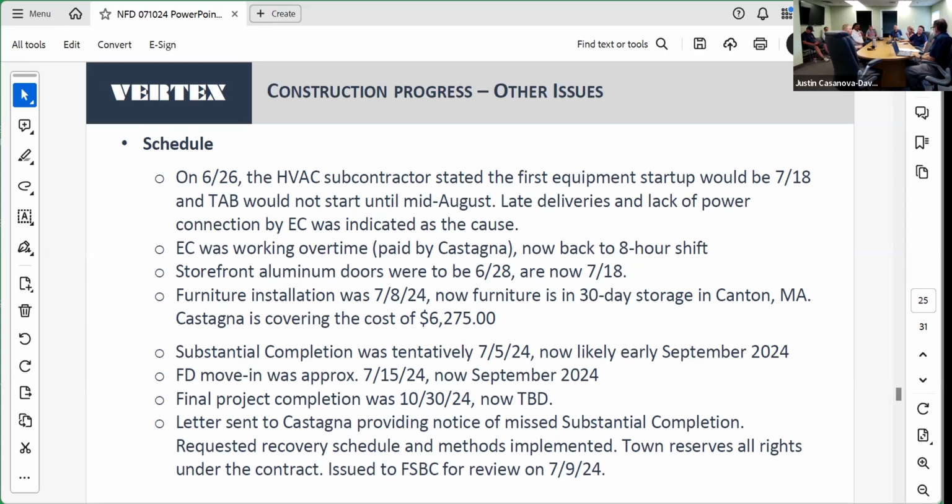They really should be working 10-hour days and Saturdays for a period of time to try and get them and prioritize the things that need to be connected, because if the HVAC subcontractor wants to start up his unit, then get on that. These discussions have been held, and Castagna knows what they need first. Don't necessarily need an outside light fixture right now. Let's get the interior stuff done.